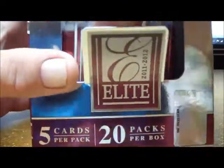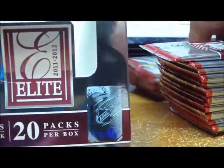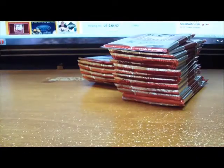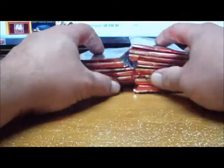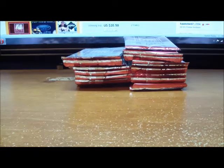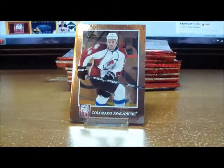Checklist. While I'm doing the break here, I can't be on the Panini website or Upper Deck if I were doing an Upper Deck box. So any card where I have to refer to a redemption or anything like that, I may not know who the player is and what team he belongs to right off the get-go, but don't worry, all cards are checked with the checklist to make sure that they go to the proper teams. So here we go with Elite Pack number one.